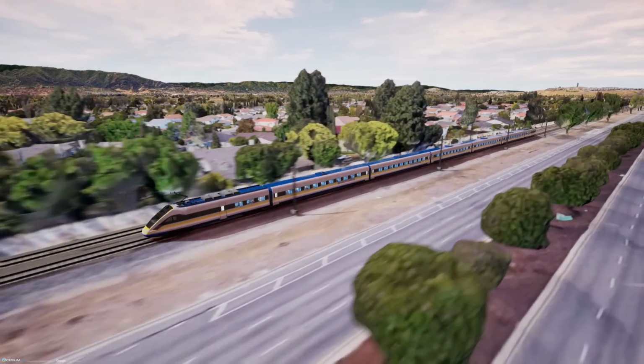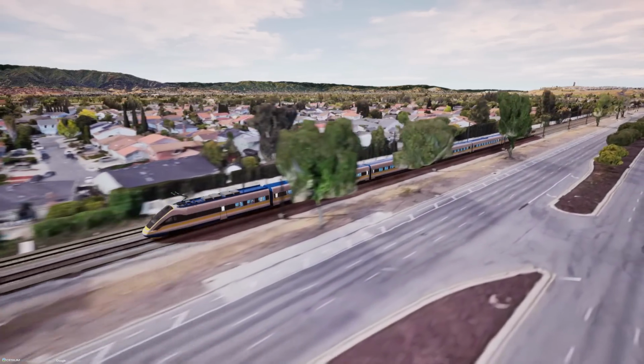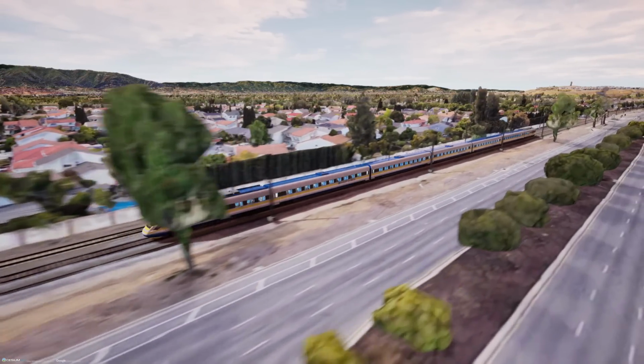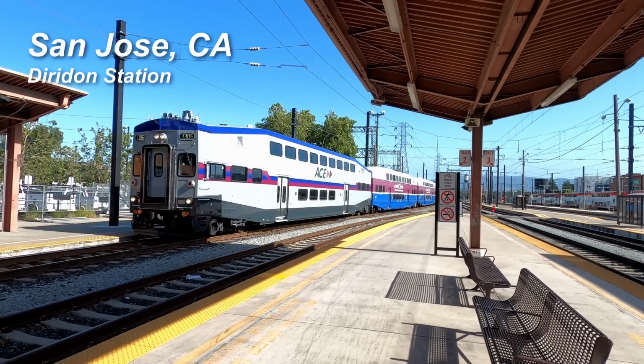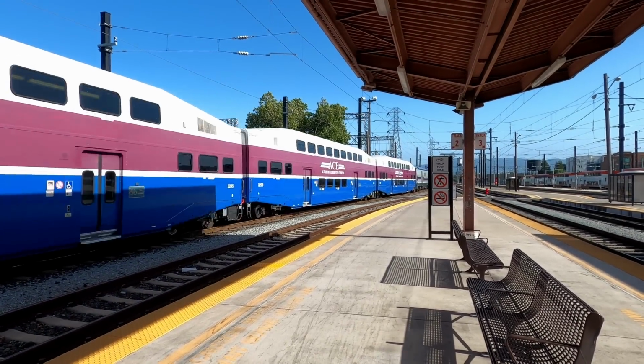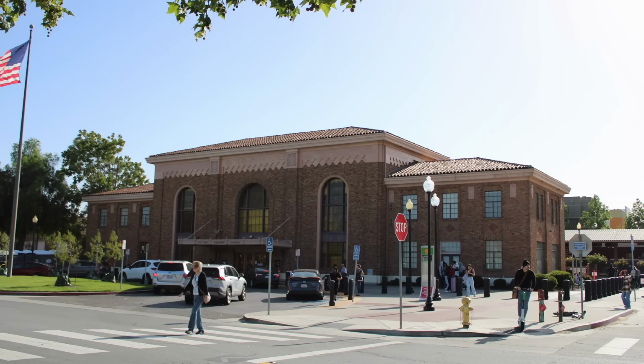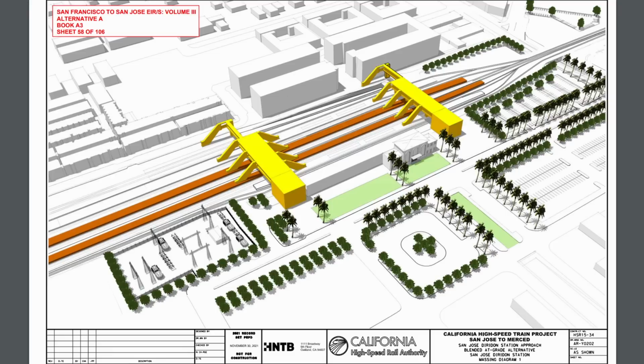Due to some unaltered geometry, the last 5 miles into San Jose Diridon Station will be slow. Diridon is a major service junction hosting Caltrain, ACE, Amtrak, and VTA Light Rail. The historic Southern Pacific Station is still in use. For the arrival of California high-speed rail, flyover concourses will be added like at Gilroy.